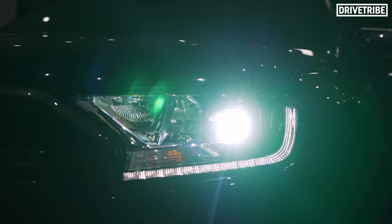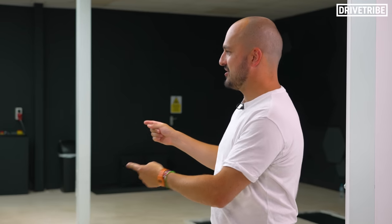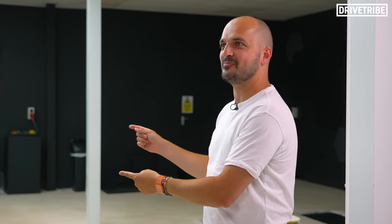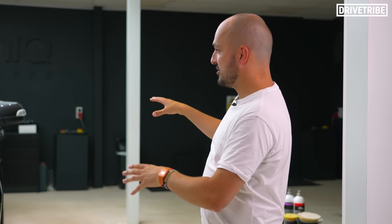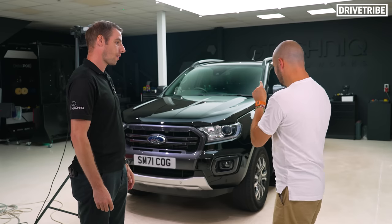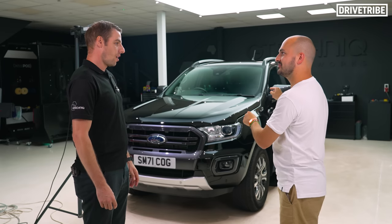Dom, thanks for helping us with our mission. You normally have GT Porsches and RS Audis in here. Have you ever had a dirty working pickup in here? No, we've never had a pickup this bad. We've had some G-Wagons, we've had some big Range Rovers in here, but nothing as bad as this, that's for sure. Okay, cool. Your guys have already given it a wash and they've started polishing it. How are we going to get this thing spick and span for Richard?